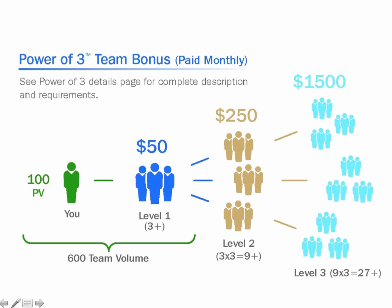How do you get the $1,500 bonus? Well, you help each of your 3 people on your front line earn the $250 bonus. How do they do that? By each of them helping their 3 people earn the $50 bonus. And if all of these 3 people and all of these 3 people and all of these 3 people earn their $50 bonus, that means that these 3 people are earning $250 bonus. That means that you are earning your $1,500 bonus.